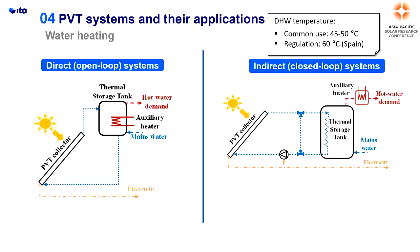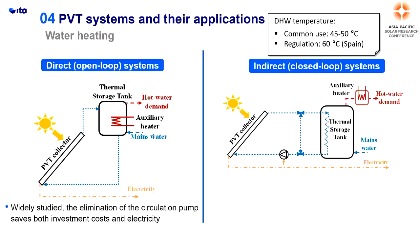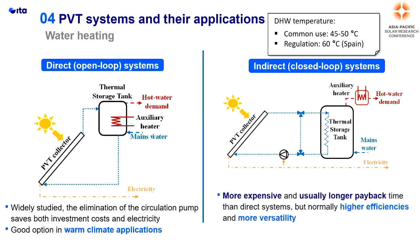So for water heating, these are the two main options. One is the direct or thermosiphon systems. In here, you don't need a pump, and they have been widely studied because the elimination of the circulation pump saves both investment cost and electricity. You heat up the water in the PVT collector, and it goes directly to the thermal storage tank to provide the hot water demand. It's a good option in warm climate applications. Instead, another option is indirect systems, in which you have a closed loop of the PVT collector, in which you usually use water, sometimes with antifreeze to avoid freezing.